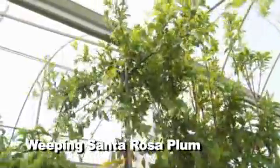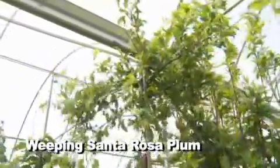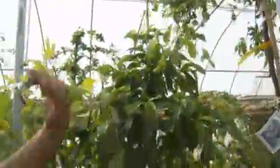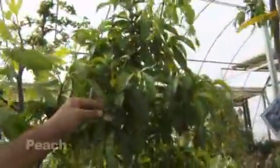Well, I was going to say this could really be a focal point. You could use it right in a flower bed. Interesting. And it makes it easy for you to pick the fruit too. That's right. It's hanging down there for you. Down to you. And then this is a peach tree.